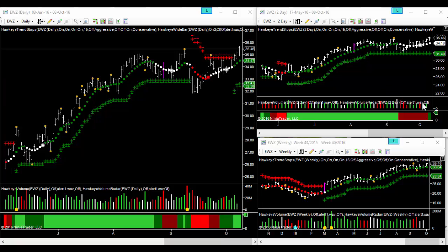The other thing, of course, is that if we look across all the time frames, we've got the 2-day chart in congestion, but we have got a dark green heat map and buying volume. We're likely to see that turn green.